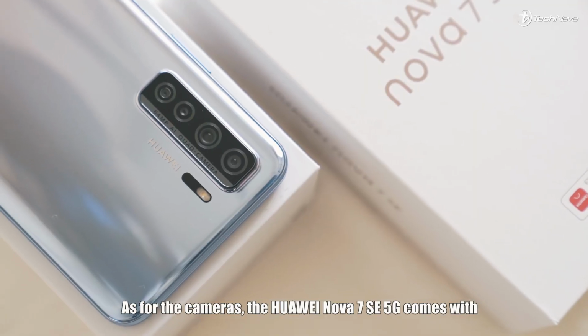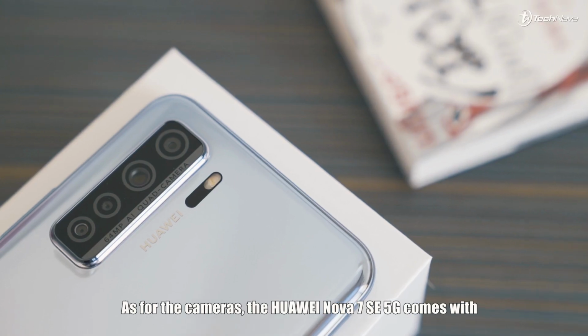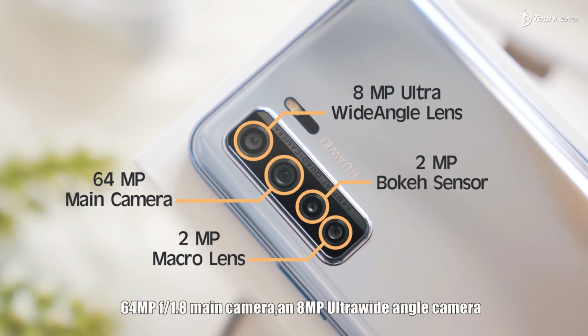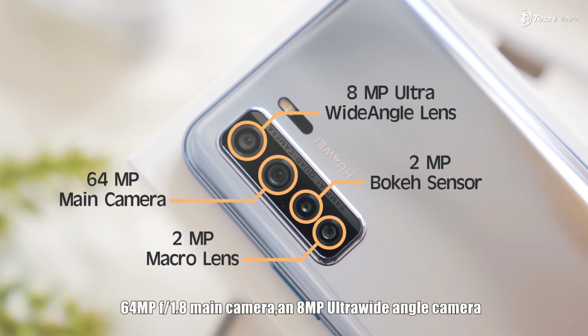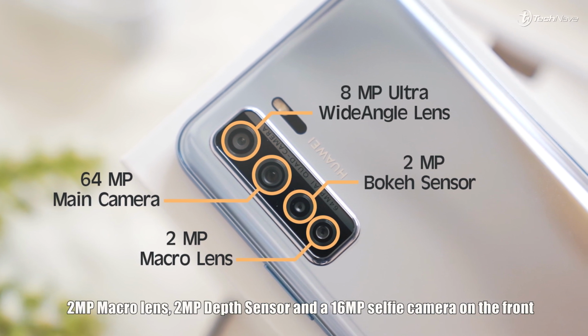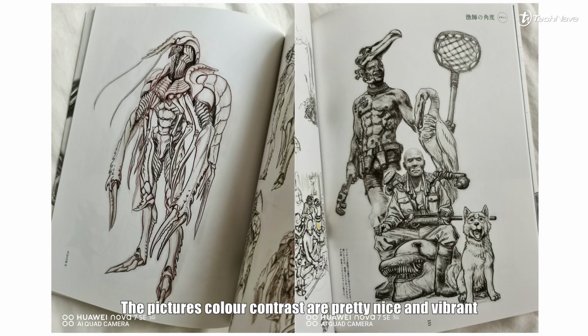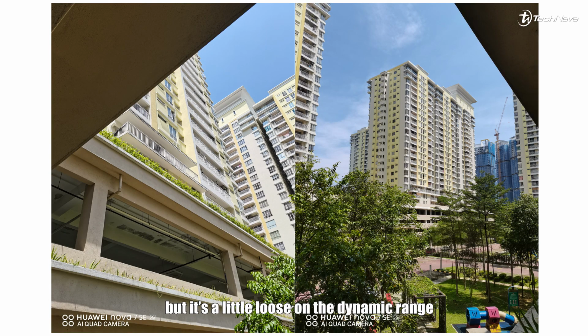As for the cameras, the HUAWEI Nova 7 SE 5G comes with a linear quad camera setup on the rear, comprising a 64MP f1.8 main camera, an 8MP ultra-wide angle camera, 2MP macro lens, 2MP depth sensor, and a 60MP selfie camera on the front. The picture color contrasts are pretty nice and vibrant, especially with the AI scene recognition turned on, but a little loose on the dynamic range as highlights will be overblown in some scenes.